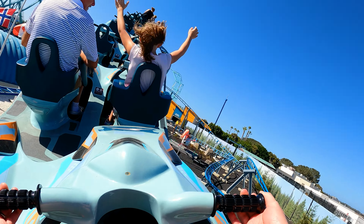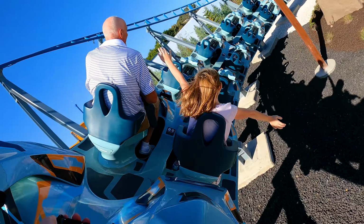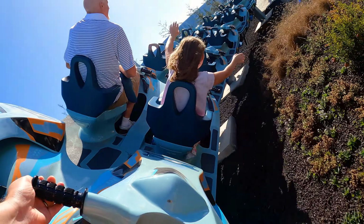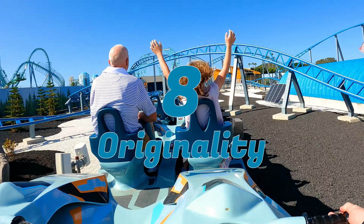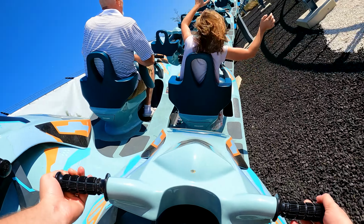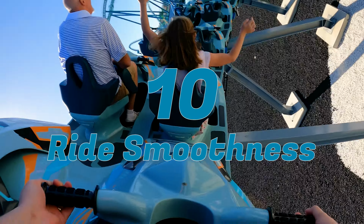Arctic Rescue has a solid layout that provides some excellent laterals while keeping a tight profile in a smaller piece of land. Being that this model isn't new and is starting to get more popular, I'll ding a couple points, but a score of 8 for originality seems more than fair. Ride smoothness. Arctic Rescue is a butter smooth ride with comfortable seating and lap bar restraint. 10 points for ride smoothness.